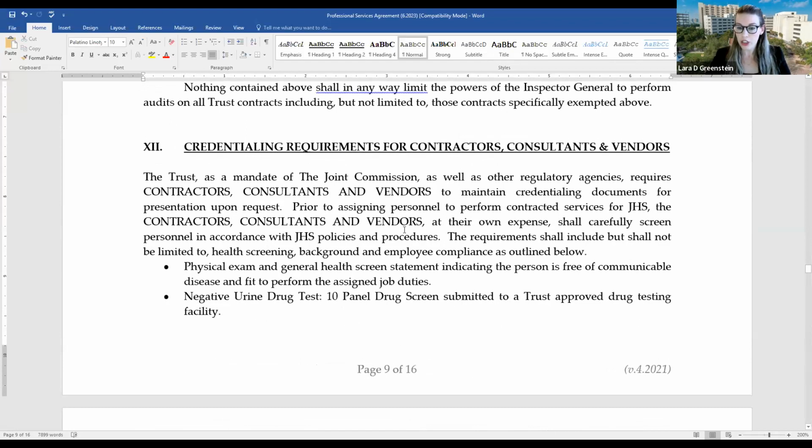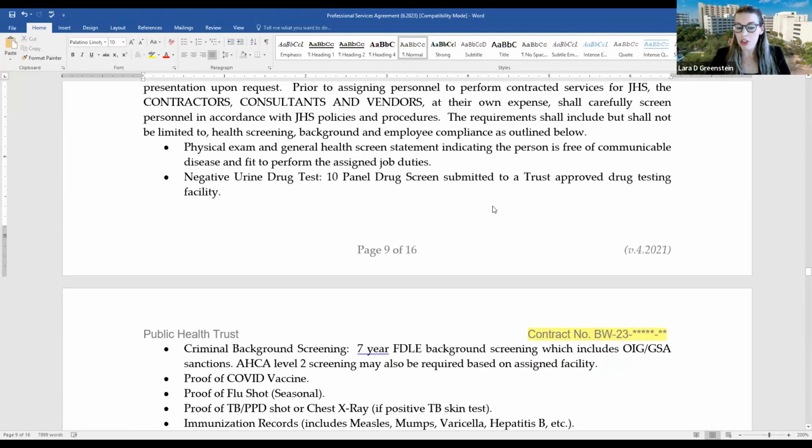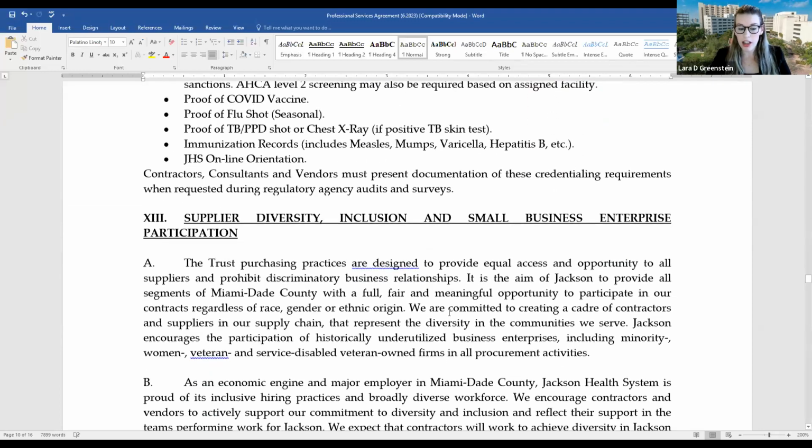We do have credentialing requirements for our vendors, but I also want to point out that we do have an exemption process if, for whatever reason, you believe that someone on your team should be exempt from one of these requirements, or if the staff is providing remote work, an exemption may apply. So we do have an exemption process as well.